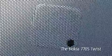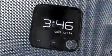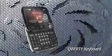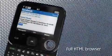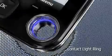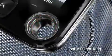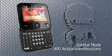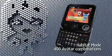Introducing the Nokia 7705 Twist, an amazingly small 3-inch square that swivels open to a full QWERTY keyboard, and it has a full HTML browser so you can view websites like they appear on your computer. It also has a cool contact light ring with 6 different colors to show incoming calls, texts, and missed calls. In the Habitat Mode display, you can assign your contacts one of 400 avatar combinations.